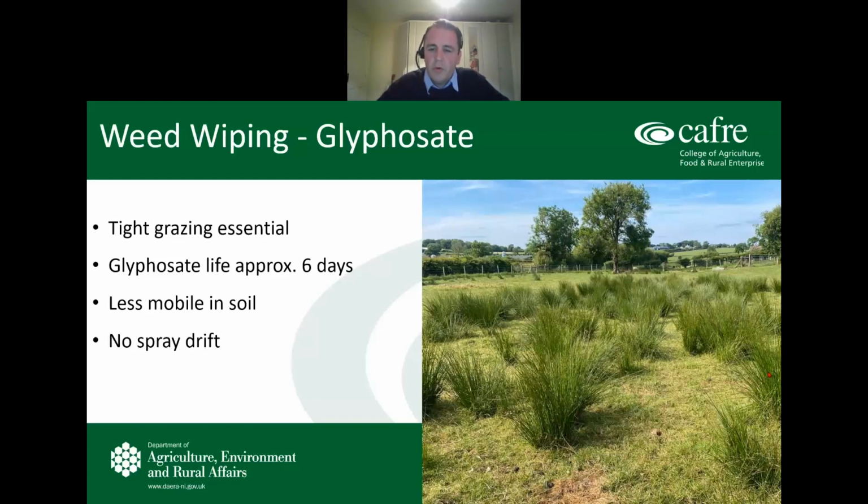Your MCPA sprays that you put on with a boom sprayer are very, very mobile, and they can move very easily in water. It's also a much longer-lived spray. MCPA, your boom sprayer type sprays, may be living in the environment for about 40 days. That gives it time to move from the rush areas into water and then get into the water treatment works. So you have a comparison between a spray that moves quite quickly into water and lives for a long time, compared to our weed wiping spray here, which is less mobile and very short-lived in the environment after it has been sprayed on.